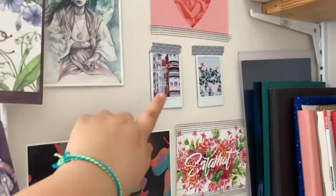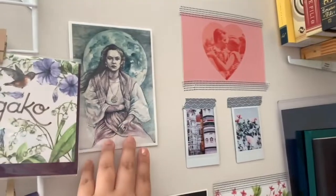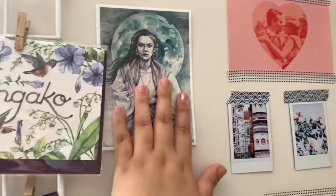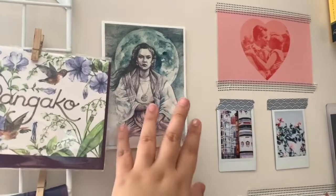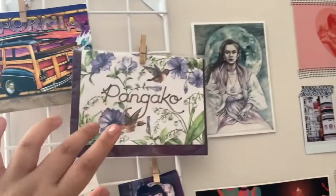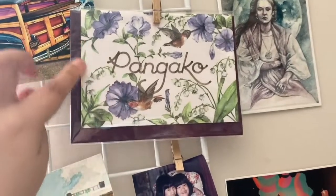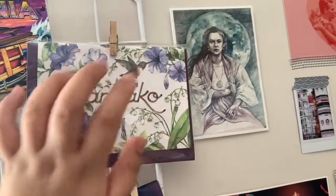And so these are some of my travel photos. This is also from Marseille, from the same exhibit. This is Buwan ng Wika by Megan Dino. I literally picked this up yesterday. I just thought the colors were amazing. I mean, this is beautifully made, and it contrasts with the pink in the wall, so I liked it and I picked it up. This is also by Cheryl J. Owen and it's also a greeting card called Pangako. The purple was just so gorgeous, and it kind of fits with this one, so it's there.